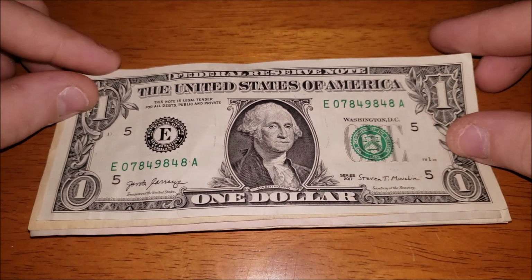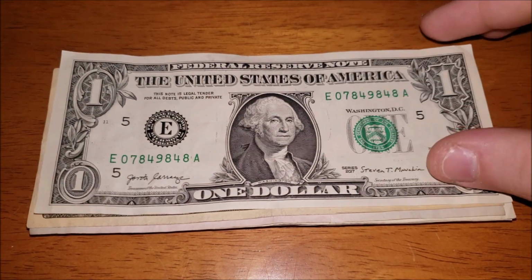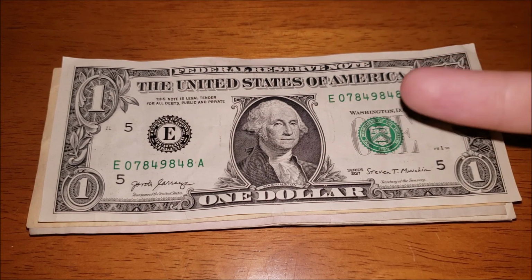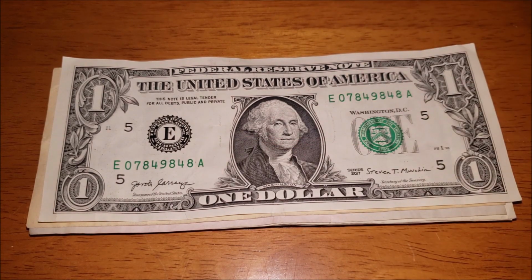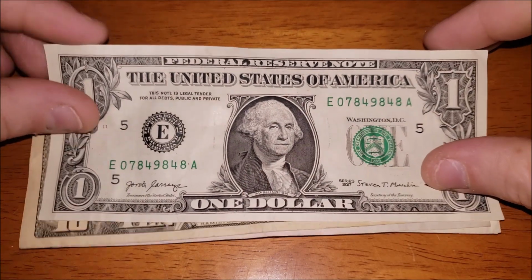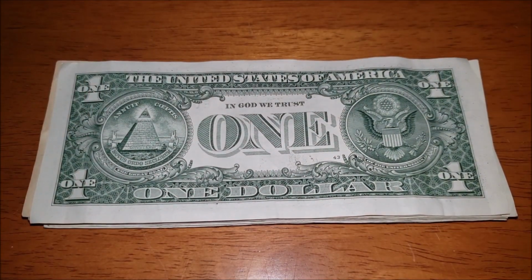Now, we got a little wet ink transfer here. You can see that backwards one from the back of the bill, but that's in fact from a bill that sat atop this one. Nothing in the serial numbers as far as patterns are concerned. Don't see any shifts in print, no issues with ink, nothing like that. It's a 2017 series bill.